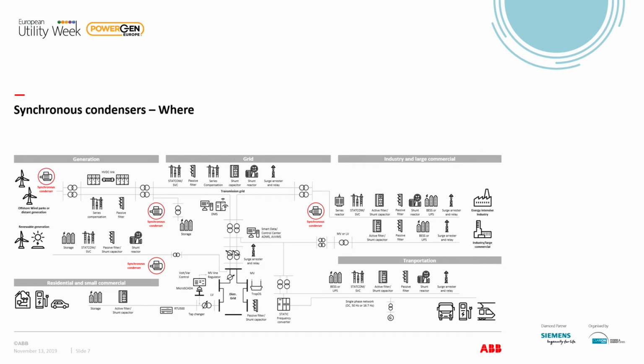So where do we need it? Well, we need these supports, these synchronous condensers, near the renewable power plants, where they could use this type of strengthening of the grid to be able to deliver more of their active power to the grid, as those are normally connected in remote areas, where normally the short circuit power is very, very low. We will see that in the transmission and distribution grid, as well as in the industrial plants, where they are already suffering from big voltage variation caused by the non-existing short circuit power level.